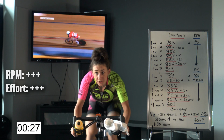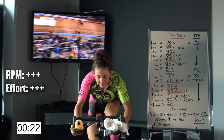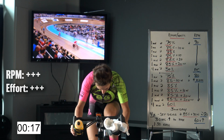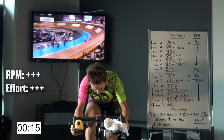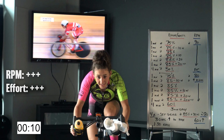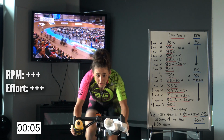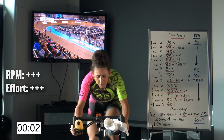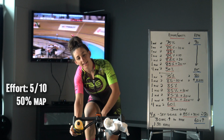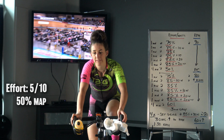Stay seated, let's go. 30 seconds. Build that cadence. Go, you got 20 to go. Go hard as you can. Up, you got 10. Push it. Last 5, 4, 3, 2, and 1. Whew. Back that gear right off. Got a minute, 90 seconds, a minute and a half, easy.